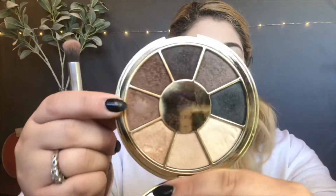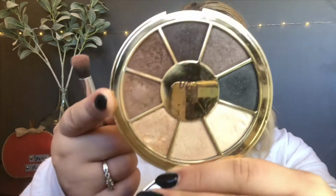For my eyeshadow palette today, I'm going to be going with the Tarte Rainforest of the Sea Volume 2 palette. I like this one because it's got really pretty neutrals. It's got some really pretty browns and a good black in it. What I like for concert looks is a nice dark smoky look. I'm going to start with the shade Marina, which is this lighter brown shade. It's the lightest matte brown shade in the palette.